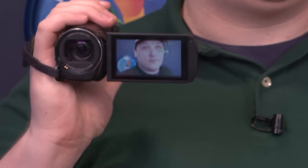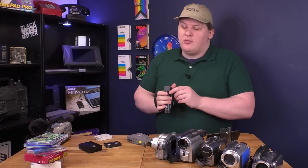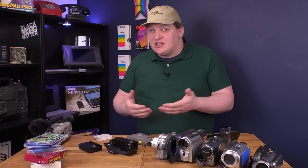You can tap on one to see that video, and if something happens while you're watching it, you can just press the record button again, and the camera's ready to record immediately. There's no fast forwarding. I shot dozens of hours of footage on this thing, and I never once thought about the storage medium, other than to ask the question, is it full?